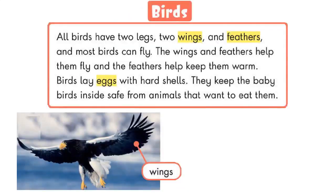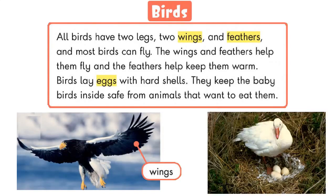All birds have 2 legs, 2 wings, and feathers, and most birds can fly. The wings and feathers help them fly, and the feathers help keep them warm. Birds lay eggs with hard shells. They keep the baby birds inside, safe from animals that want to eat them.